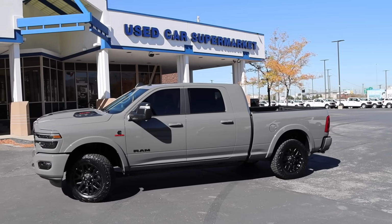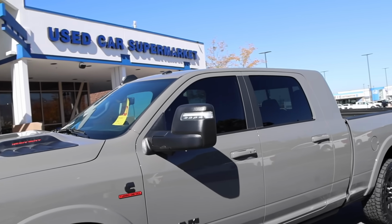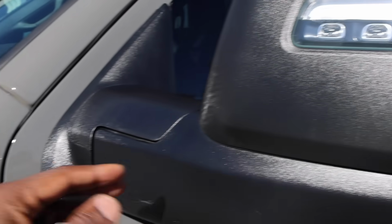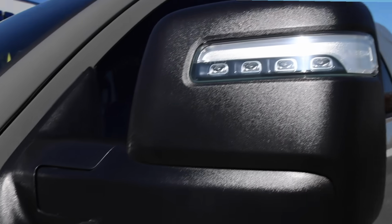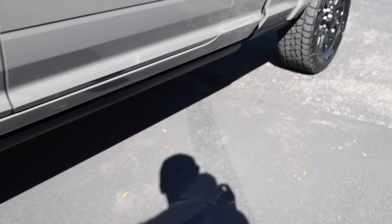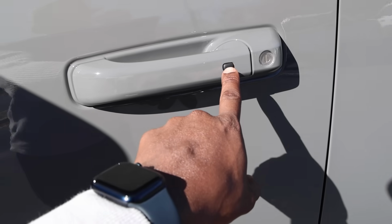But yeah, when you get Night Edition, you lose all the chrome. Your mirror caps have the black, although I wish it was a black gloss paint or matching this, just saying. There is no gloss, by the way, in this paint. But yeah, you have all these different lights on the mirrors. All your badging is blacked out. Power-pull running boards. I like how thin they are. Even this button here is black.